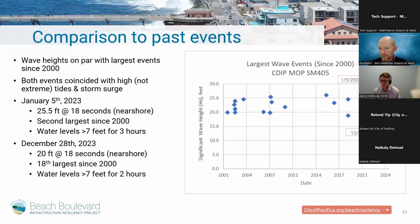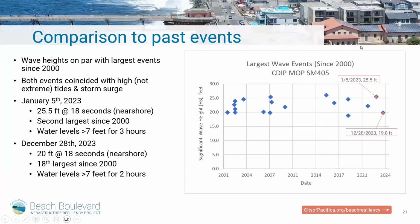So we can see the January event was pretty high on the list, second highest in the last 20 years, just behind the December 2015 event, with a wave height of 25.5 feet at 18 seconds. That also coincided with a high water level, greater than 7 feet for more than 3 hours. Fortunately, it did not occur at the highest of high tides. It occurred with kind of a normal spring tide, and there was some storm surge and other elements contributing to a higher than predicted water level.